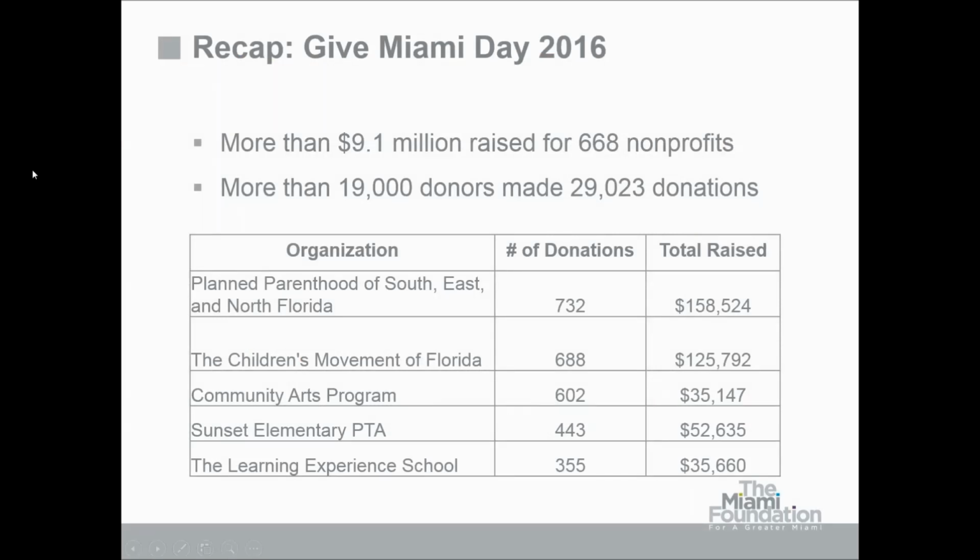We're first going to recap last year's Give Miami Day event. As I mentioned, this is our 6th annual Give Miami Day, and last year was our largest event to date. We had 668 local nonprofits participate, over 19,000 donors, and this community collectively raised over $9 million in just 24 hours. Pretty fantastic, right?